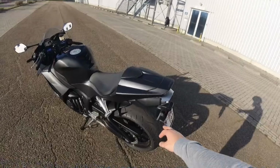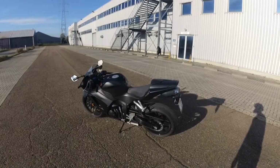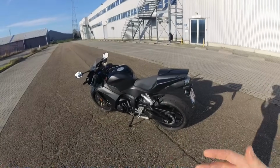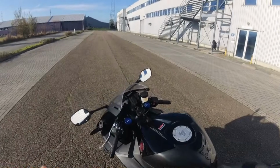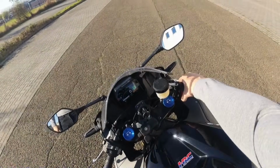Those carbon pieces on the side as well, they really give a nice finishing touch on it. So being a stock muffler, it really looks amazing. Honda did a really good job on that. It also sounds good. For those regulations, it sounds really good. Not too loud, but at least it's something of an exhaust note that you get. So let's give it a listen for a second.